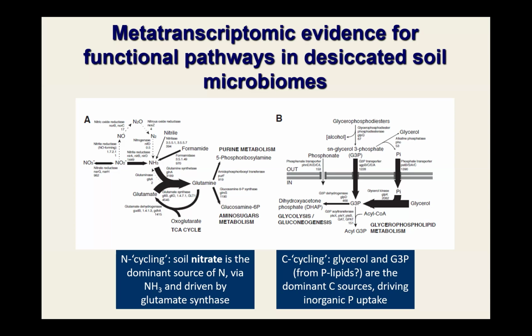The other interesting fact from this, and I'm not showing you the data, is that only a small subset of the microbiome were actually active. So when we looked at the phylotypic affiliations of these genes, and they're not shown here, just a small fraction of the microbiome was functional, and the rest, the large proportion of the cells and taxa in the soil, and this is a very complex community, were dormant. And that would fit, I guess, with our current understanding.